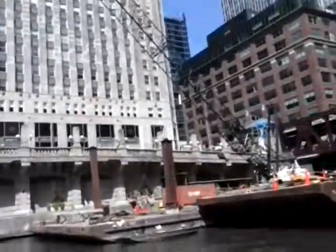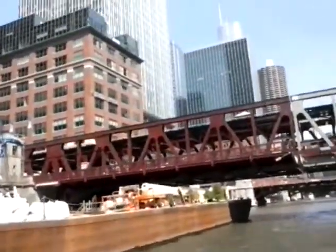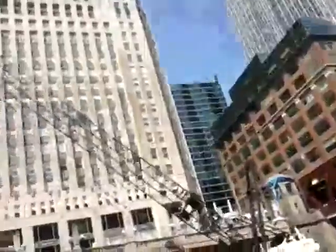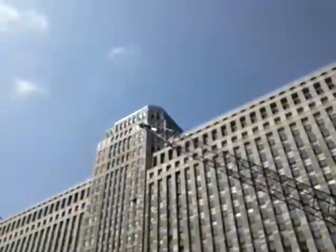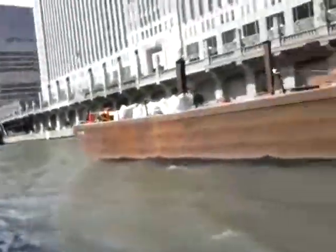These two buildings directly to our right: the shorter one that has the columns, originally the Chicago Evening Post building from about 1927, 1928, designed by Holabird & Roche. And right next door to it, we have the Engineering Building from roughly 1928, designed by the Burnham brothers. Making our way here beneath Wells.